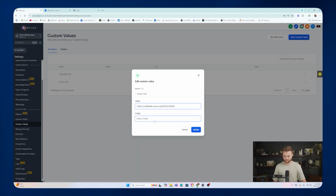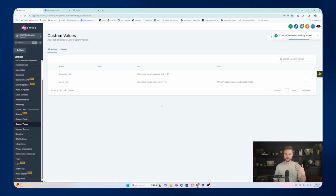You don't really even, I don't think you need to select a folder. You just click update. And now your Zoom meeting link will populate in all of the automated text and emails that send to your prospects whenever they book an appointment. Same thing with the calendar link here. This calendar link, we need to add a value for it as well.